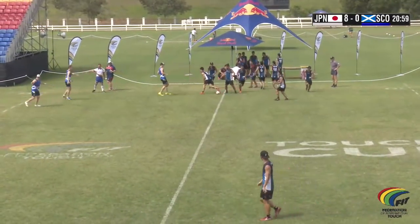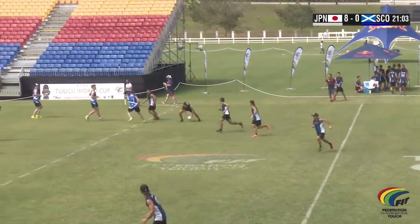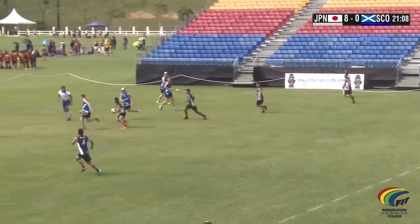Make that Japanese defender make a choice. Do I stay out or do I come in? Yeah, if you could give half a point for tries, he would have got one on that effort for the full stretching dive in the corner. So good signs early on, though.